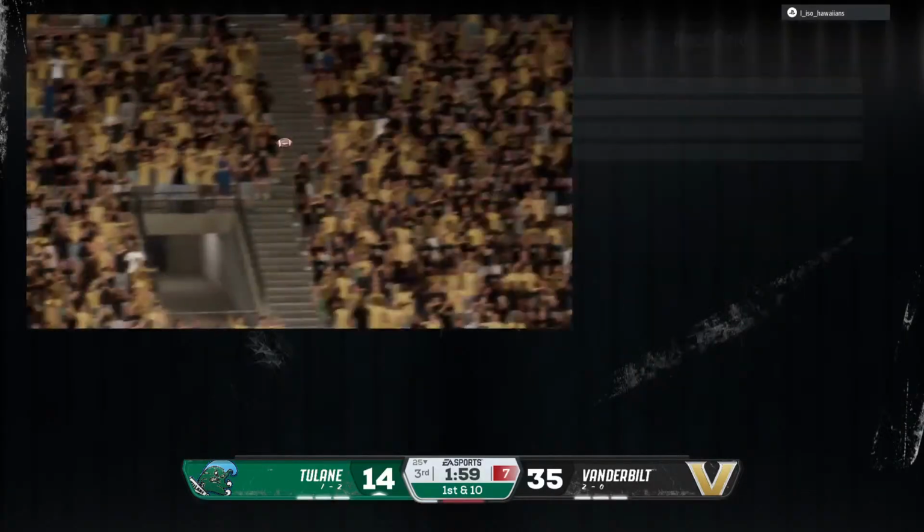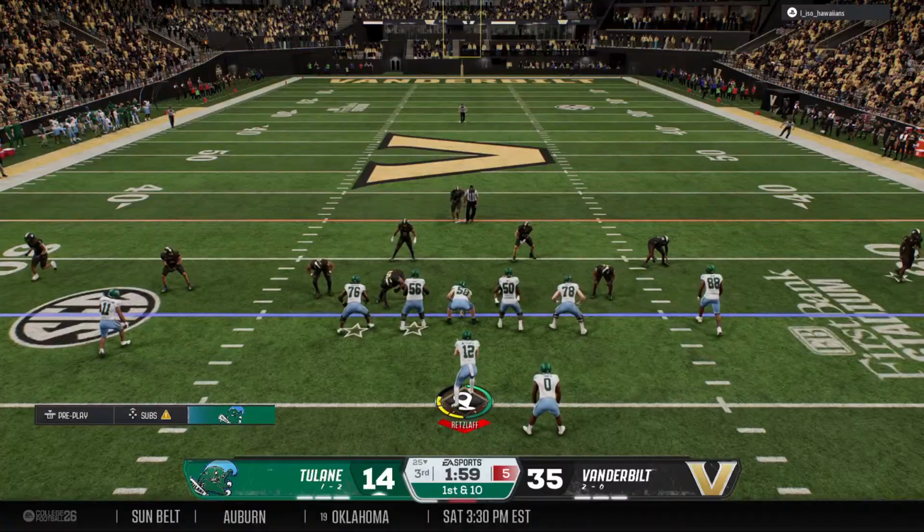Sounds as if they had a good one there. The drive starts from their own 25-yard line.